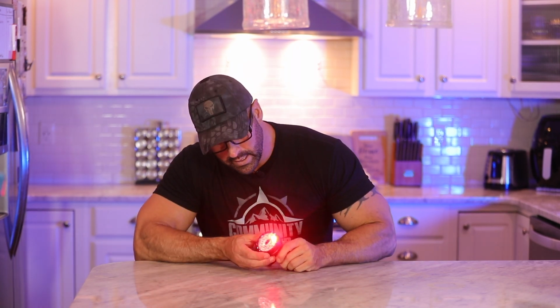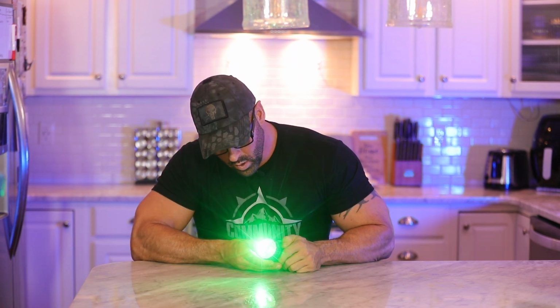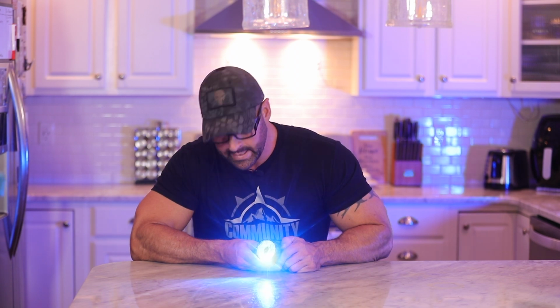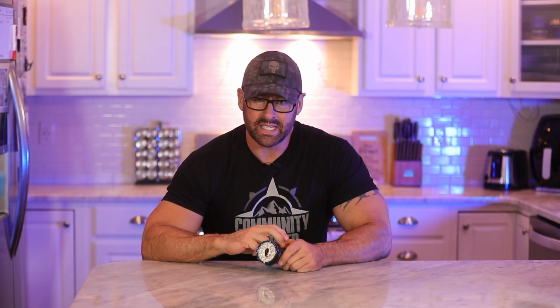On the front LED, you have one LED that will light up red, one LED that will light up green, and one LED that will light up blue. Red light is good for emergency signaling. It's also good to use if you need to preserve night vision. Also, if you don't want to be seen, traveling with a red flashlight will make you less visible for someone trying to spot your whereabouts.